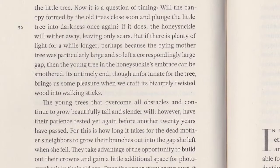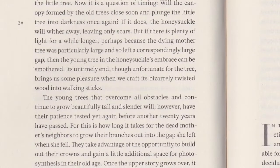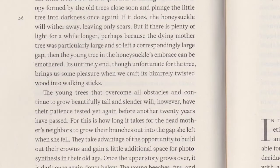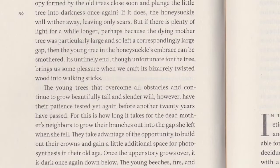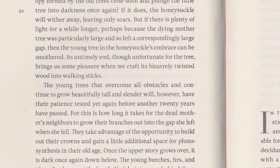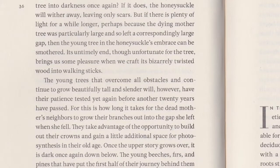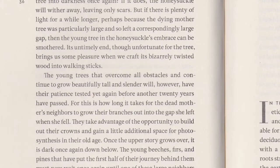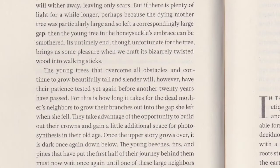But if there is plenty of light for a while longer, perhaps because the dying mother tree was particularly large and so left a correspondingly large gap, then the young tree in the honeysuckle's embrace can be smothered. Its untimely end, though unfortunate for the tree, brings us some pleasure when we craft its bizarrely twisted wood into walking sticks.